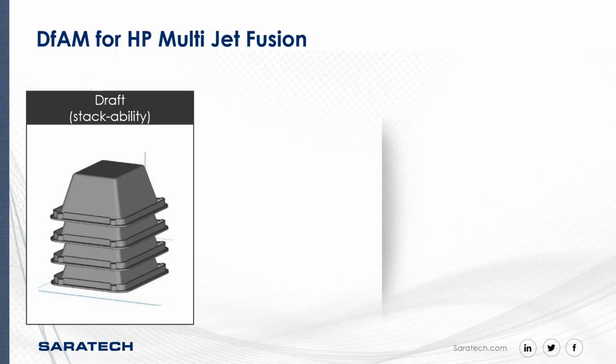Next is draft or stackability. So I did mention before that part diversity is good, but some parts will play really nicely in the system, and if you can design in some draft like you would in injection molding, the ability to stack these parts, you can become really efficient in how many parts you can put in the build.